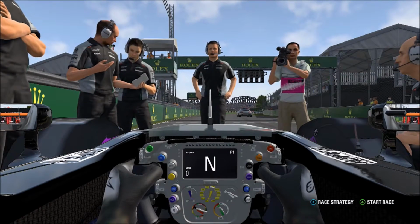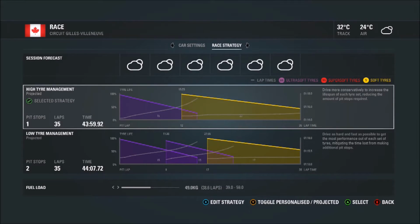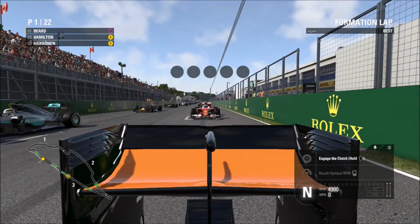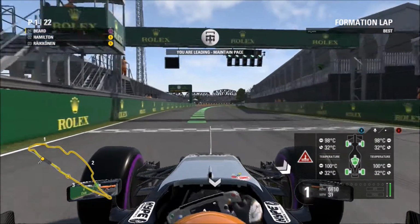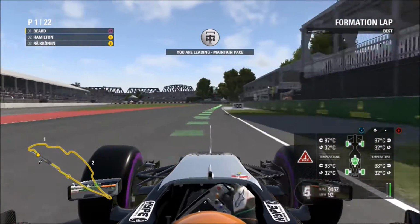So here we are then, guys, on the grid for the Canadian Grand Prix. And I've noticed instantly that we've not been given our super soft tyres, which is very, very disappointing for myself. But we're not even going to worry about the strategy any more than that. Not too worried about underfueling the car for this race, because rich mix is pretty damn critical for the Canadian Grand Prix here.